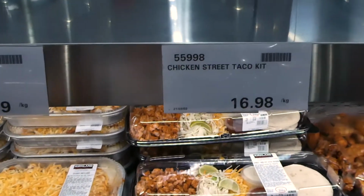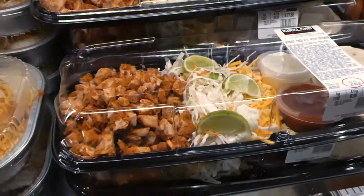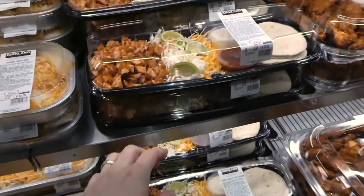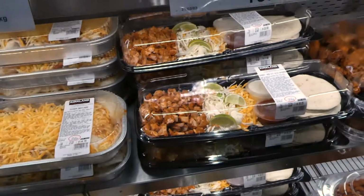They've got a street taco kit with chicken for $16.98. Those would be handy. You could take that to work if you're having like a little dinner with a few people, or you could just buy this and separate it up and put it in meals. It's got your sour cream and your salsa as well, and a coleslaw.